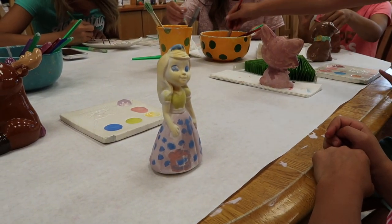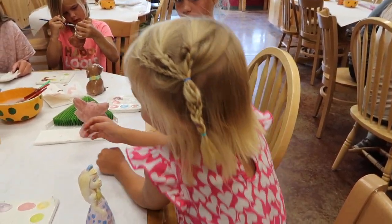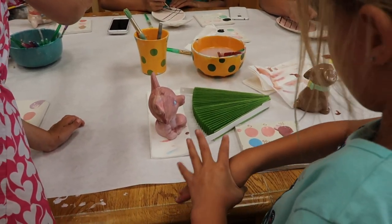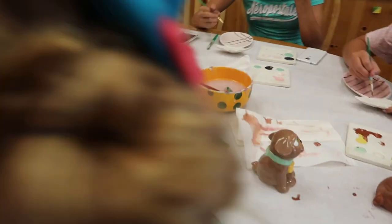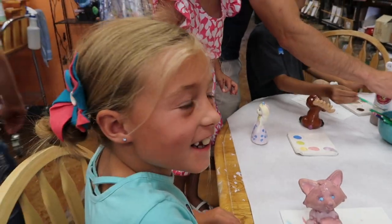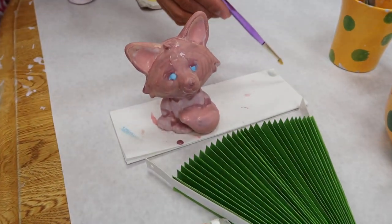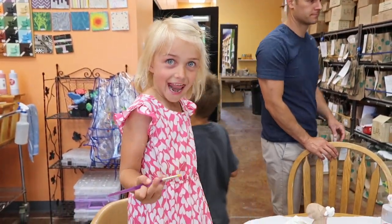Put blue dots on the dress and blue eyes like your eyes. Oh my gosh. How about you, Larissa? I love your fox, Larissa. Is that like a purple fox? What does the fox say? That's cute, it's got really cool eyes. They look like your sister's eyes.